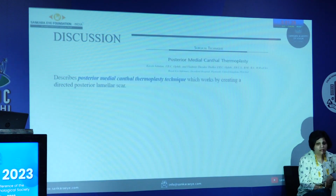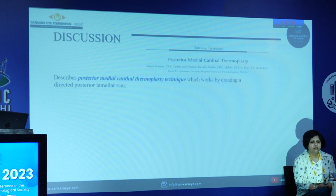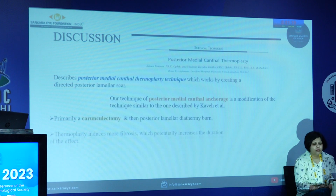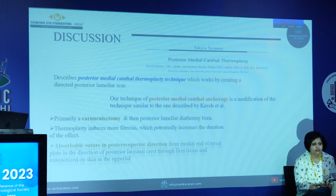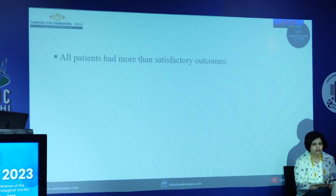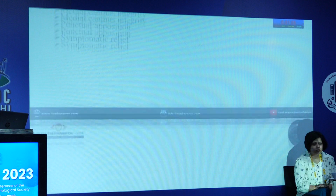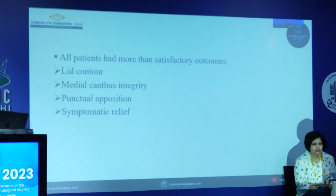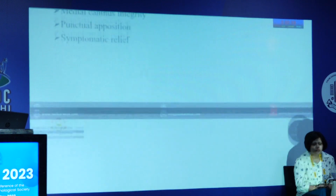Based on this reference, which describes the posterior medial canthal thermoplasty technique, we modified the technique, and the modification is as follows: primarily canaliculectomy is done, then a diathermy burn applied, absorbable suture in a posterior superior direction from medial end of tarsal plate in the direction of posterior lacrimal crest. All patients had more than satisfactory outcomes with respect to lid contour, medial canthal integrity, punctal apposition, and symptomatic relief.